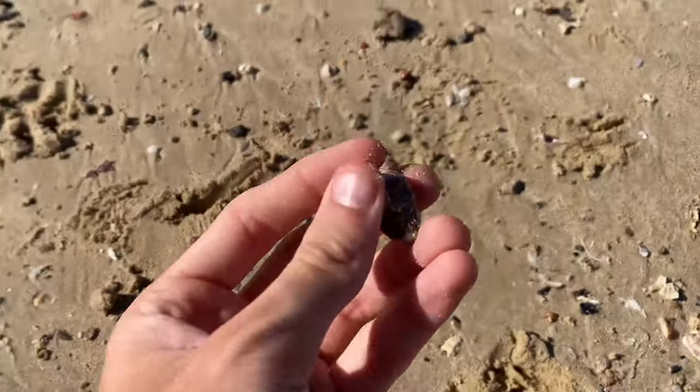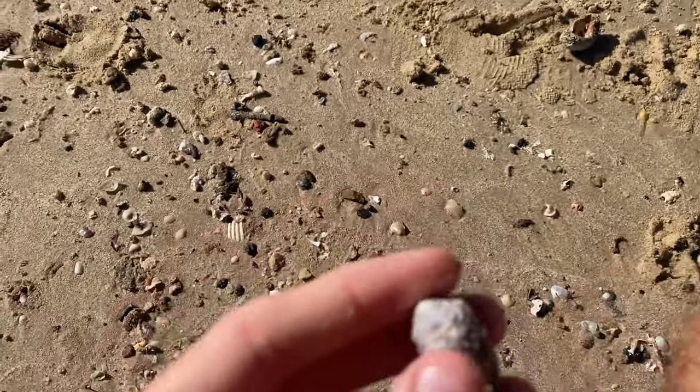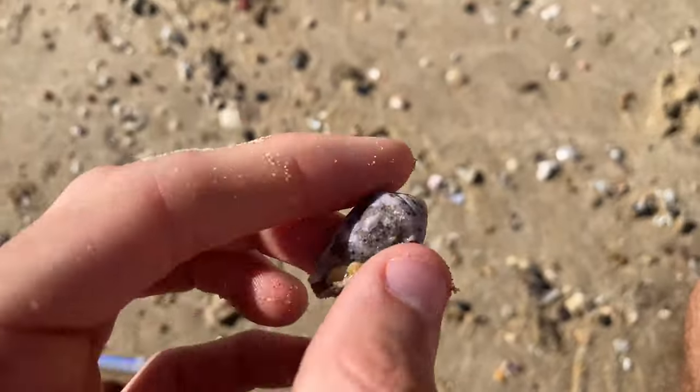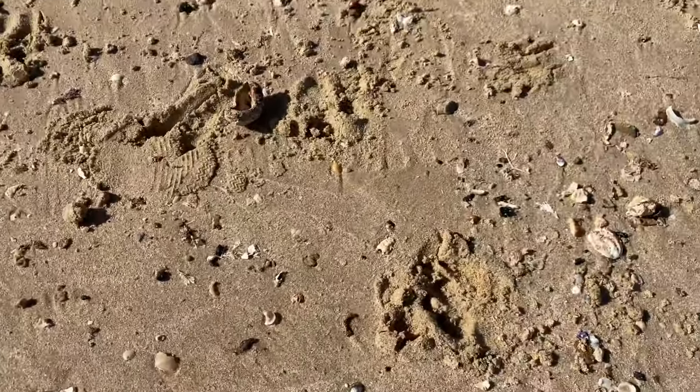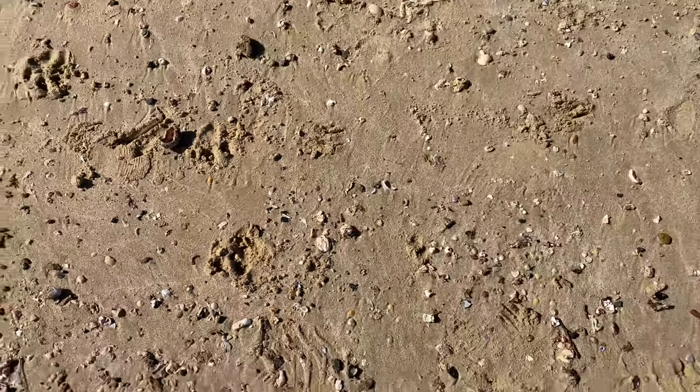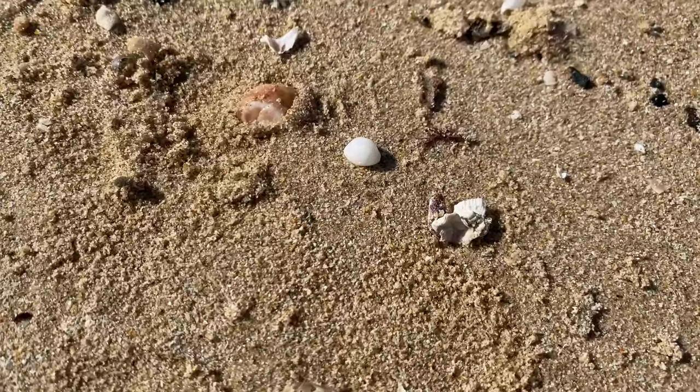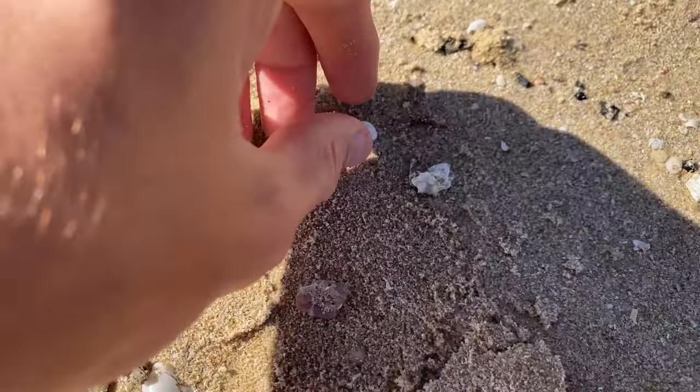Got a red cone here. Or not a red, a pink cone. I call it a cat cone, but I don't think that's what they're called. I've always called them cat cones, so I'm used to it. We're not really looking for the bigger shells today, and they are everywhere at this beach, so we'll leave it. There's a big old bean. Let's grab him up.